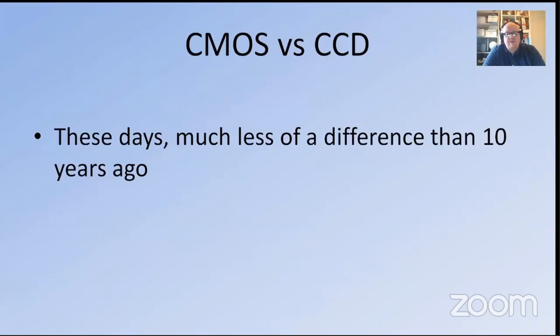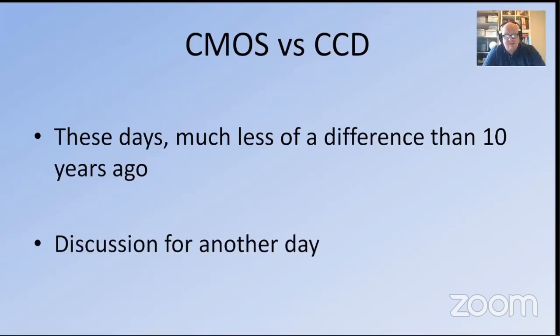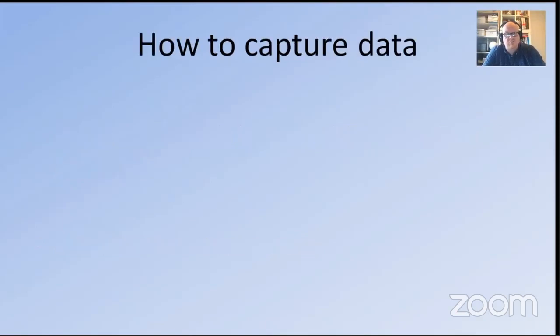CCDs were far superior to CMOS sensors, but CMOS has been developed a lot, so there are now cooled CMOS sensors, and they are becoming much more comparable. But this is again another discussion for another day. I don't want to get into too much detail in this first talk.